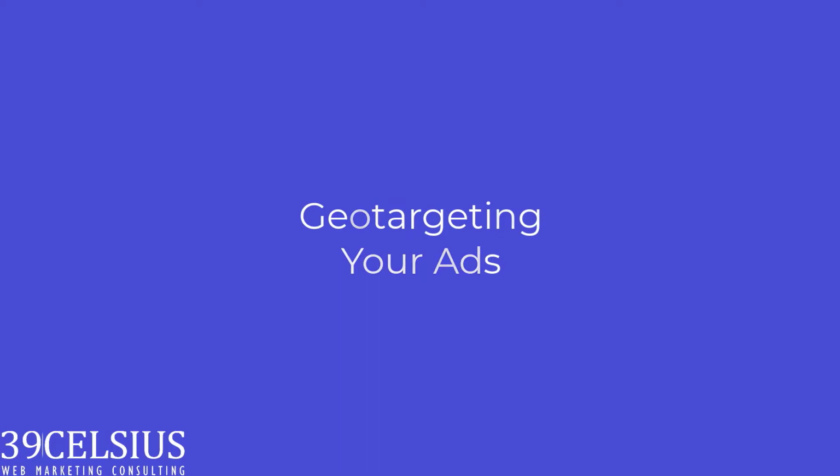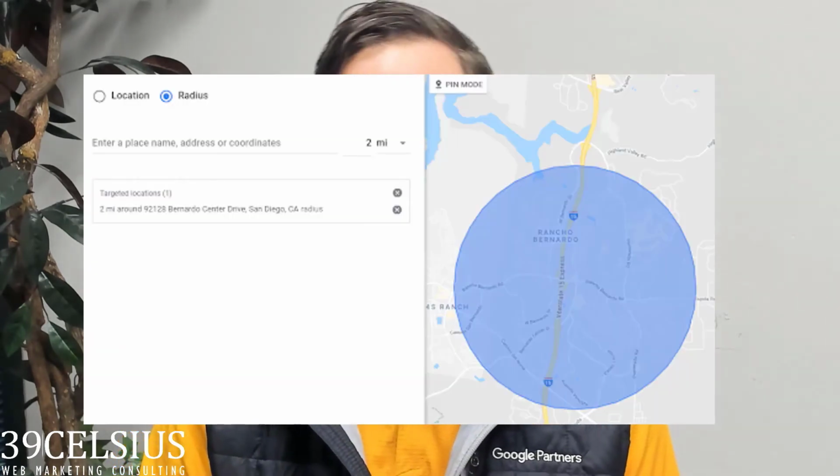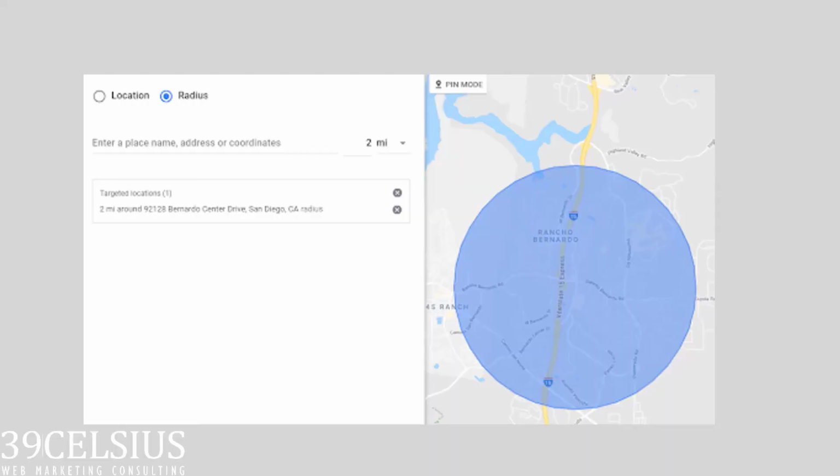Next, let's talk about the geotargeting. You have a lot of options for geotargeting. You can set a pin drop on a map and a radius around your restaurant from 1 kilometer, 1 mile, 10, 20 miles. You can target by zip codes, cities, counties, and more. You likely know where the majority of your local customers are coming from, so target accordingly. In this example, I'm targeting 2 miles around the zip code of 92128 in San Diego.